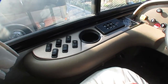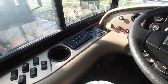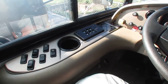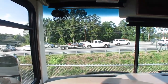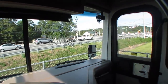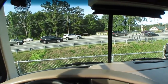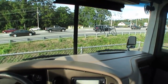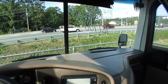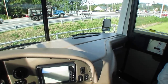You've got a Jake brake, 6-speed push button automatic, computerized leveling system, hydraulic jacks, defrost fans, shades for extra room, and a curtain that goes all the way around the windshield for maximum privacy. Windshield looks great, no cracks or rock chips that I can see. Dash looks perfect. And this is another little trick too, folks.